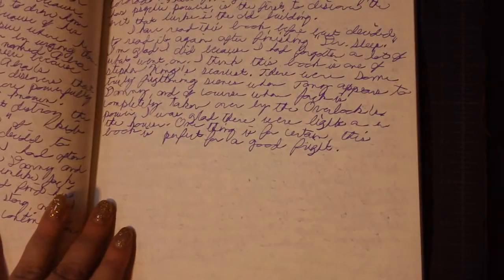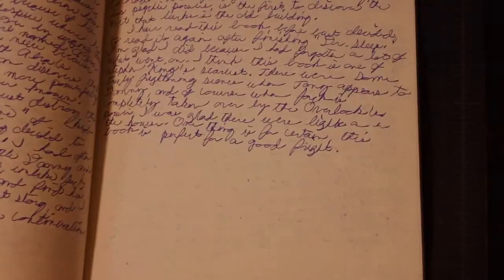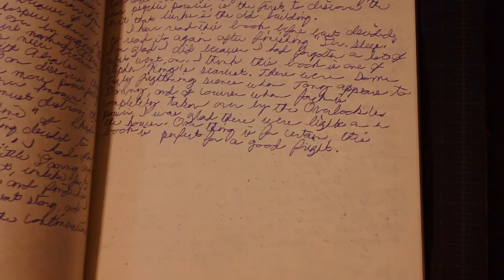It's just sometimes this journal is so big that it's a pain in the butt to write in, but boy, it does beautifully with fountain pens. But yeah, I need to get back into the habit of filling in the book information for this. So that is that. And that brings me to the end of this video.